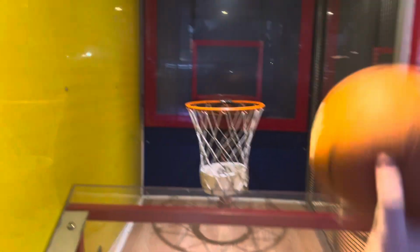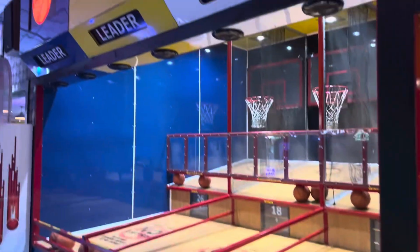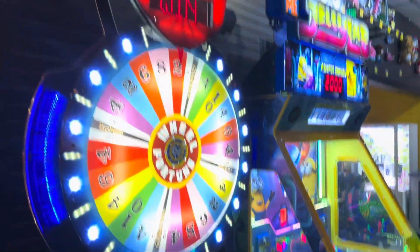Oh, I missed. We're gonna try to get it. There we go. So I'm assuming it gives tickets. It has a whole screen. It looks like they customize it too. That is insanely cool and rare. At least there's something like this. Oh, there's also Jelly 11, a Wheel of Fortune.